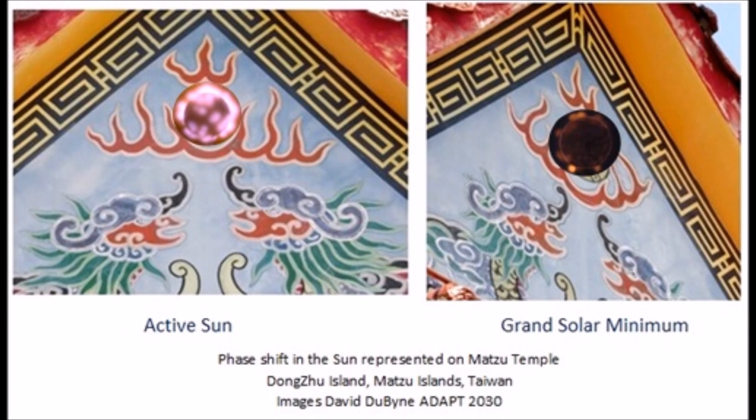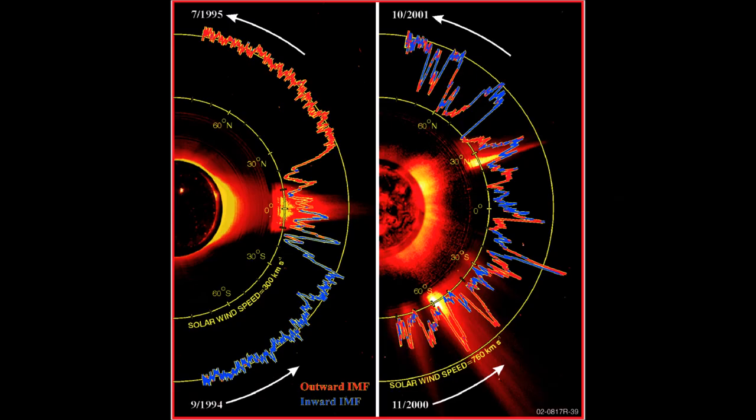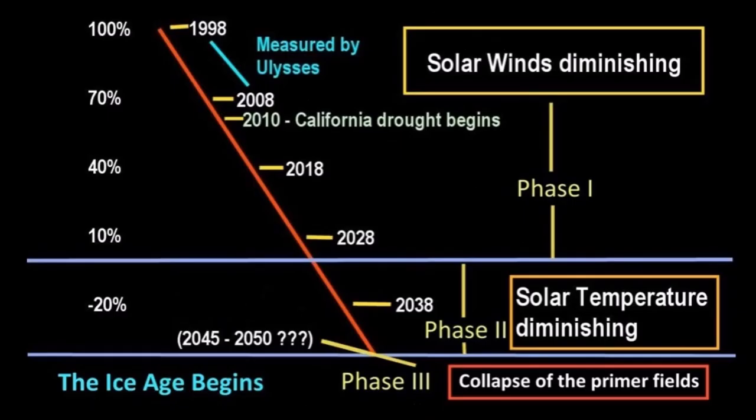So coming to the modern age right now, Ulysses did several orbits around the sun. And what it found was solar wind decreasing and cosmic rays increasing. The solar winds are diminishing. So in 1998, it was at 100%. And then 2018, it's supposed to be at 40%. So approximately every 10 years, it's losing 30%.